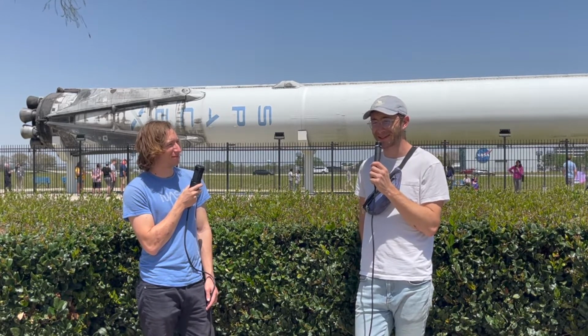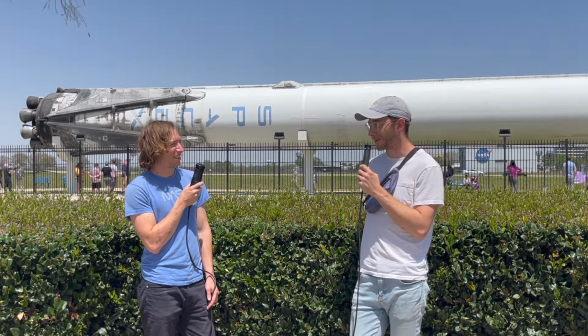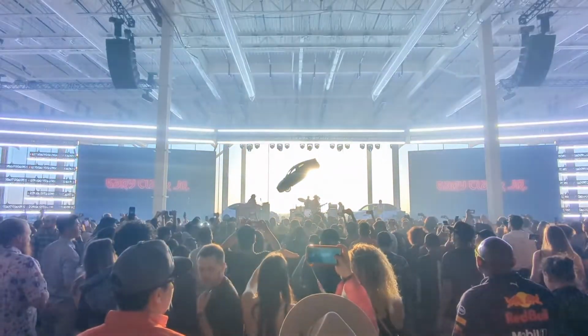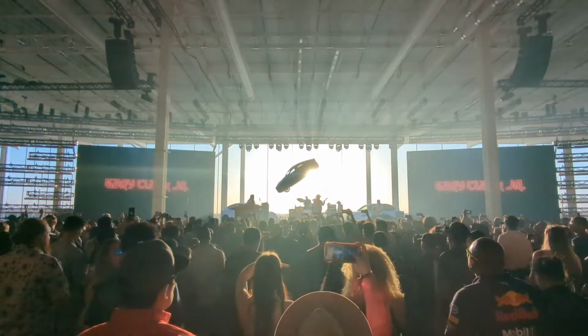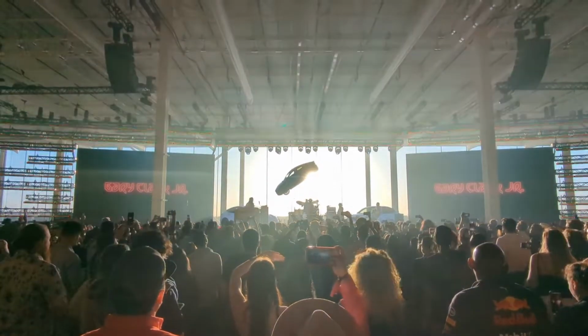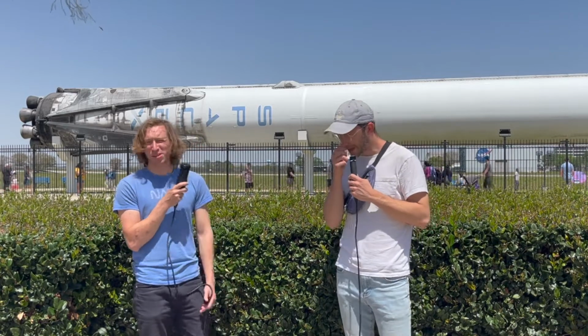And Gary Clark Jr. played there. We didn't know that was going to happen. That was kind of cool. We're walking around. But he was great. It was a great show. But yeah, it was just a weird event. Let's talk about the event a little.